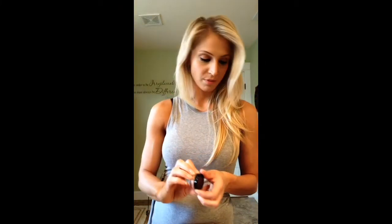Next is the cream eye color in Apricot Twist. I haven't really used cream eye colors before, so that's pretty new to me. It came with its own little applicator, which is great. You can also use it for concealer, which is probably what I'm going to do. I've been playing with it over the week, but it just doesn't seem to go on very even for me.